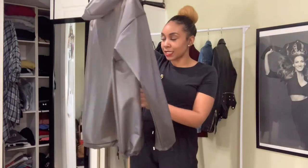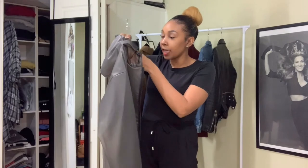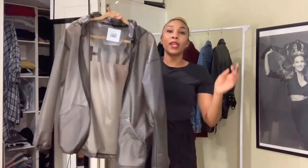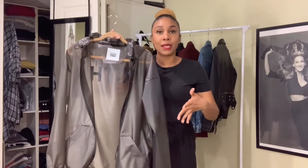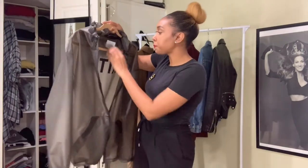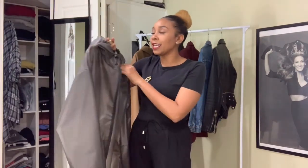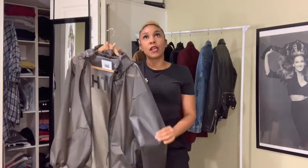This one is a size, I want to say medium, maybe a large. It's a medium. I got a medium. I wanted it to fit really big. I didn't want it to be tailored because I honestly wanted it to be kind of boyfriendish. Again, I love a boyfriend style. That's a little bit of streetwear, and that's what I like. It's not really tight, but it's very loose and boyfriendy on me. And this jacket costs, I want to say, almost either $250 or $275.